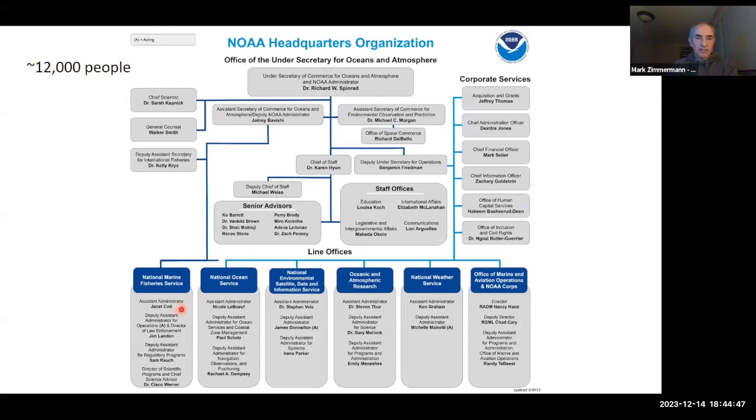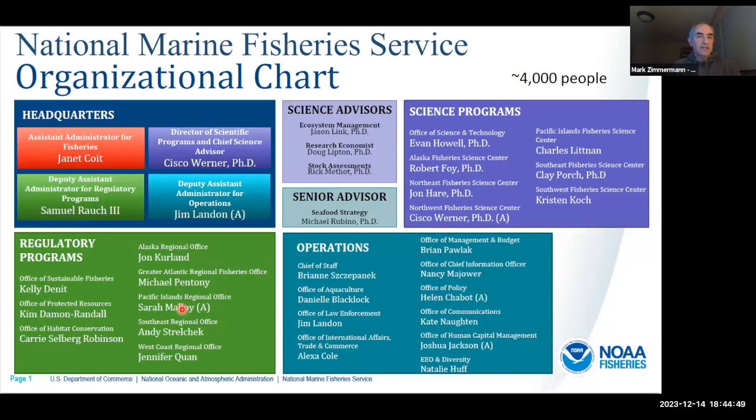She's our assistant administrator. So here is the organization chart for NMFS. We have about 4,000 people. We have 3 main divisions. The green are the regulatory, or I call them policy programs. These mostly consist of the regional offices. And the one you might be familiar with is the Alaska Regional Office, run by John Kurland in Juneau.